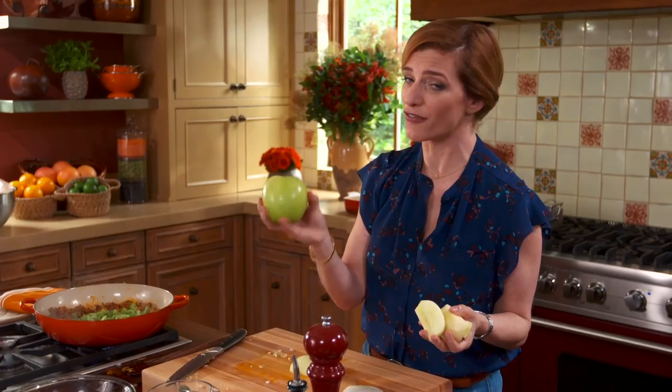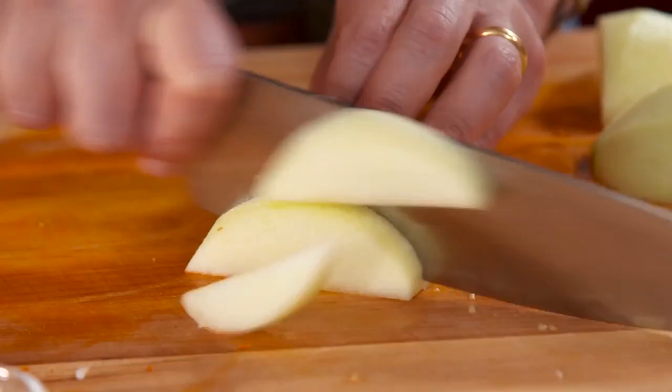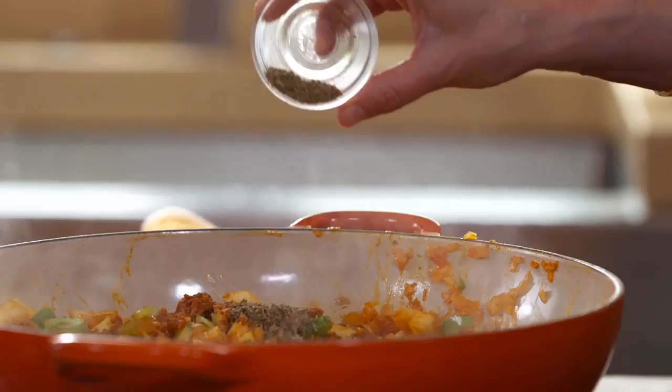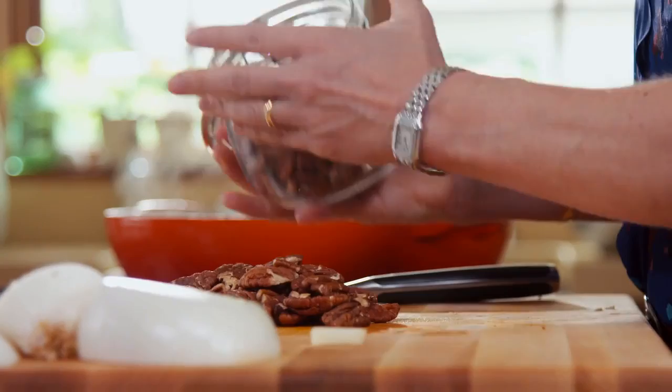So you're gonna use 2 green apples. I like them tart and firm. Just peel them, remove the core, and then coarsely chop. I learned from my mom, make your stuffing interesting. You need to have some vegetables, some fruit, some meat, something spicy, something sweet. I'm adding some thyme and marjoram and some salt. And the last thing I'm gonna add is about a cup of pecans.